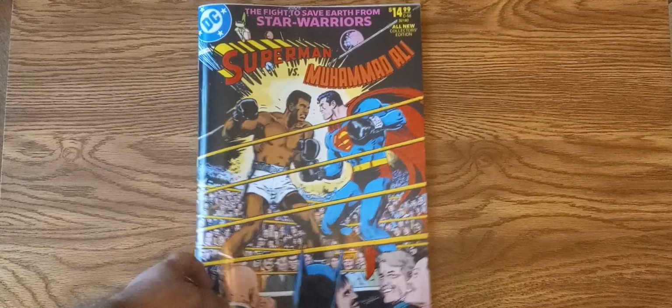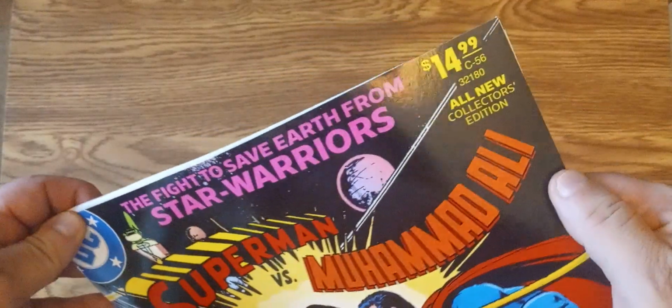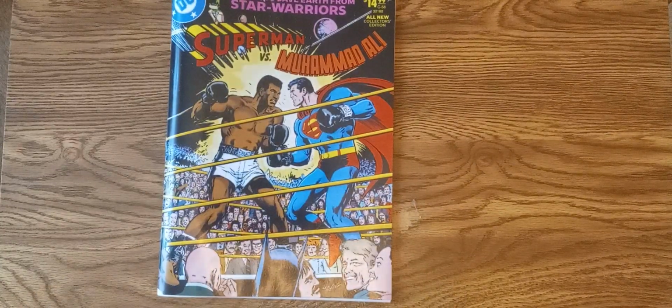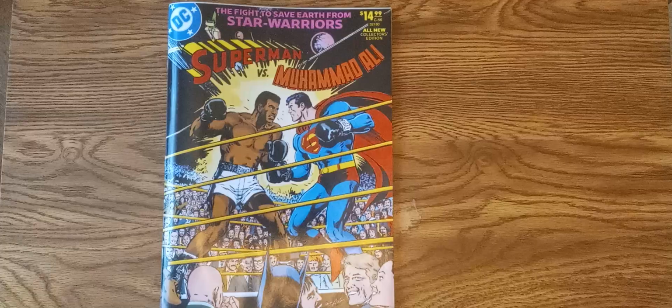Initially I was a little reluctant to buy this comic because it's hard to see there, but it's $14.99 cover price, which is a lot of money, considering a regular comic is $4.99 or $3.99. But then on the other hand, you think, well, gosh, you could get 3 or 4 new comics and get this instead, and it's a lot bigger, all drawn by Neal Adams.